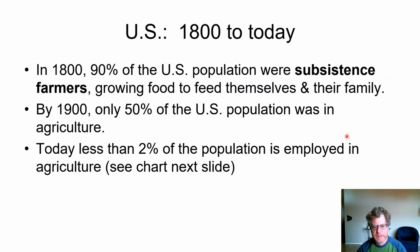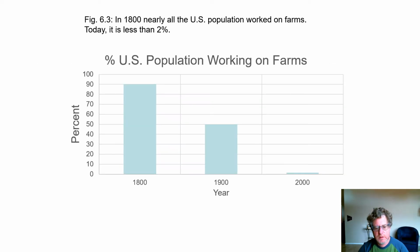So let's look at how the US population involved in farming has changed. If people were living in the US 200 years ago, nearly all the people were living on farms. That's because before the Industrial Revolution, if you wanted to eat, you had to work the farm. By 100 years later, half the population had moved off farms, a lot of them to cities, and that created problems as well.